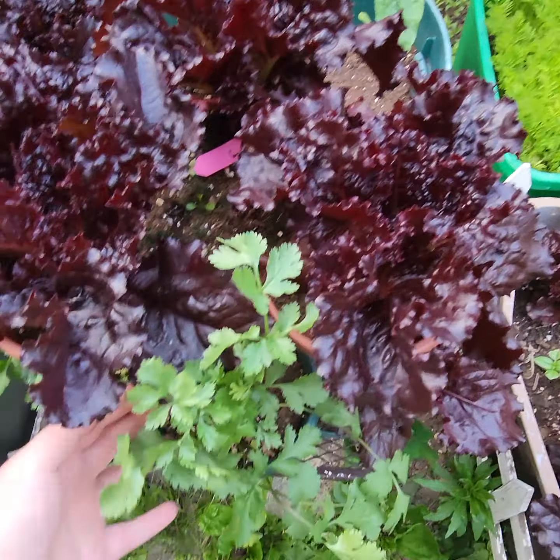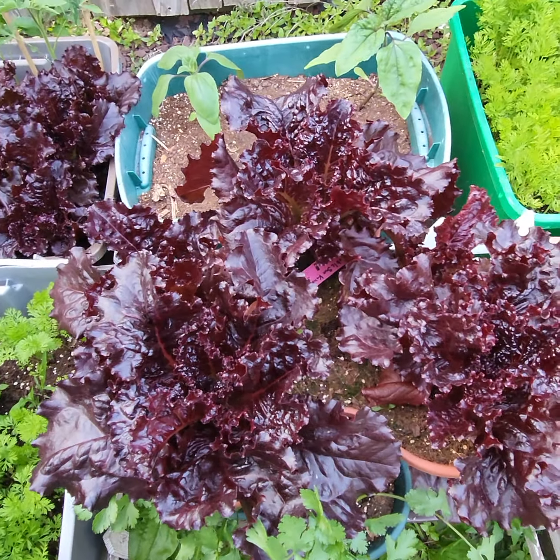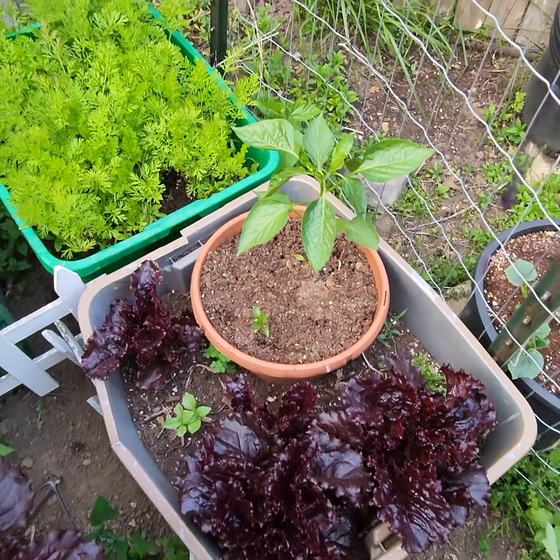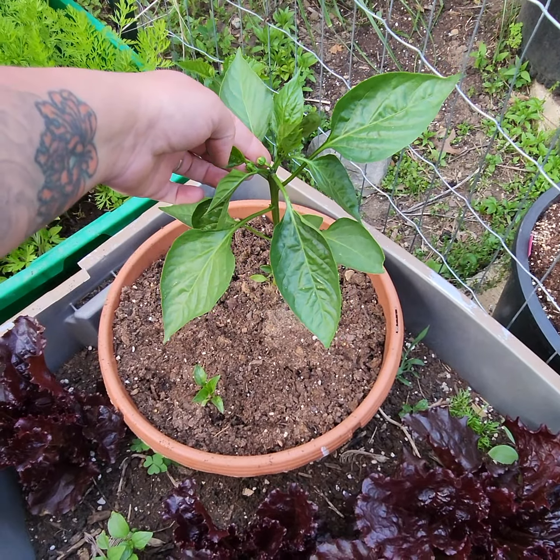Here's some cilantro. Since we've had such cool nights, the cilantro is doing great. Once it gets too warm, that will bolt, and then I could save the seeds, but I love cilantro. I could smell it. Some people love it or hate it. Here's my pepper plant, doing great. Has some little buds on it.